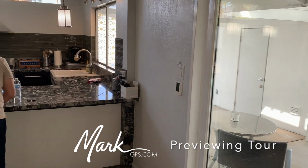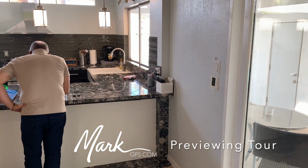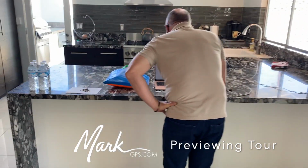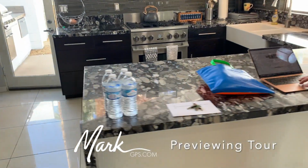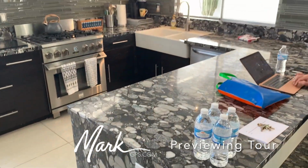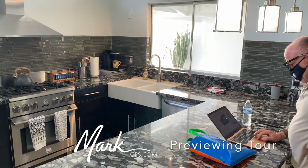The kitchen, I love this type of tile. This hard surface, I had it in one of my units, and it's a combination of stones and a resin that then gets cut down. And it's just so unusual. It's really, really cool. Great kitchen.